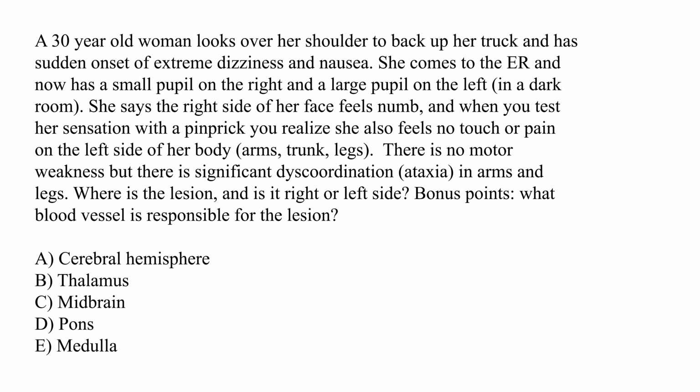Okay, so I'll just admit, this is actually one of the harder problems here. So let's just go through the answers. Don't panic, this is not going to be on the exam, but I think it is useful just to correlate what you're learning neuroanatomically to an actual clinical scenario.